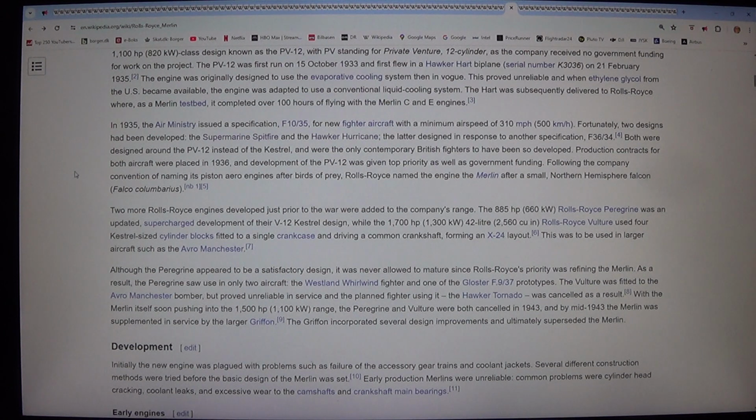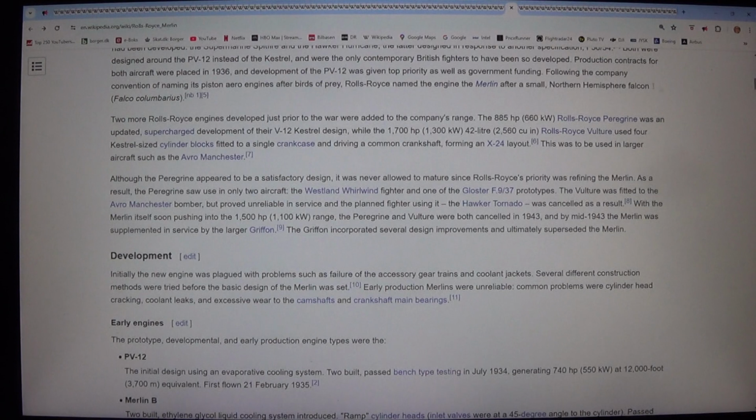Following the company convention of naming its piston aero engines after birds of prey, Rolls-Royce named the engine the Merlin after a small, northern hemisphere falcon, Falco columbarius. Two more Rolls-Royce engines developed just prior to the war were added to the company's range. The 885 HP, 660 kilowatts, Rolls-Royce Peregrine was an updated, supercharged development of their V12 Kestrel design, while the 1700 HP, 1300 kilowatts, 42-litre, 2560 cu in, Rolls-Royce Vulture used four Kestrel-sized cylinder blocks fitted to a single crankcase and driving a common crankshaft, forming an X-24 layout.